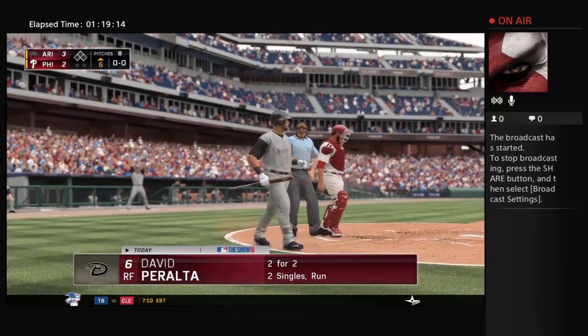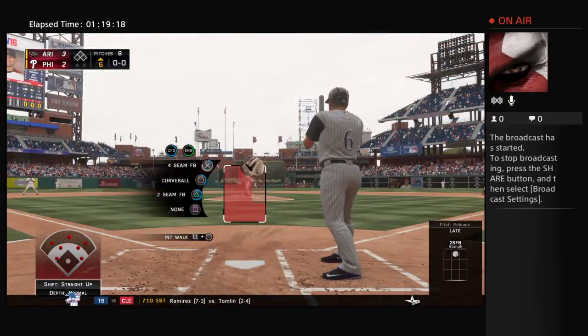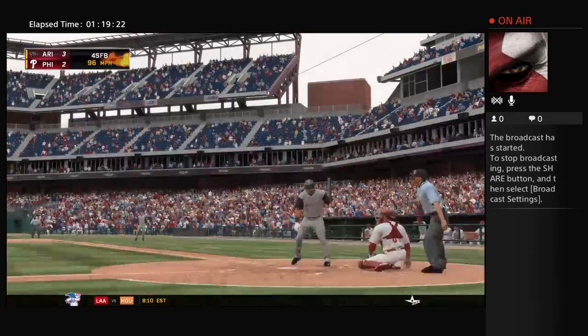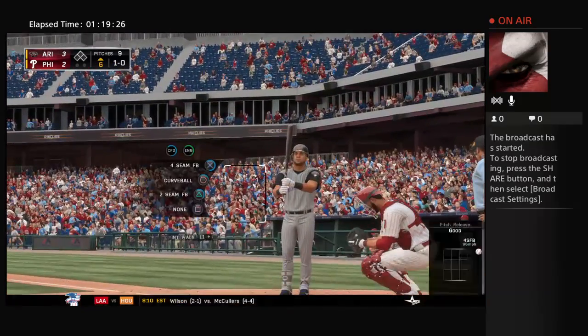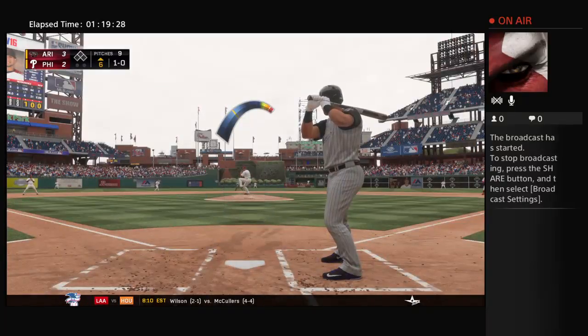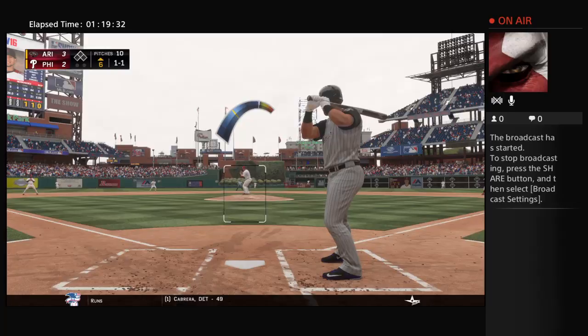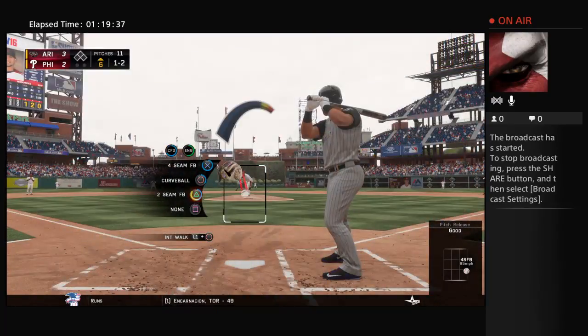David Peralta makes his way to the box to lead us off in the 6th inning. Well, you know, he's been on base twice in this one already, so let's see if he can do it again. High and tight here to begin the inning. It's ball one. A high strike there, and it's 1-1. Right back inside with a fastball. This time, he got the call.